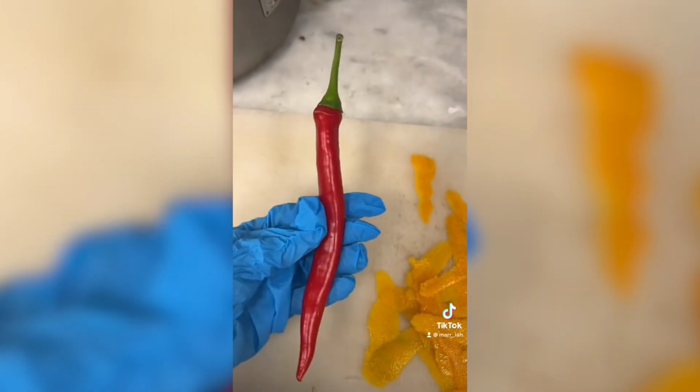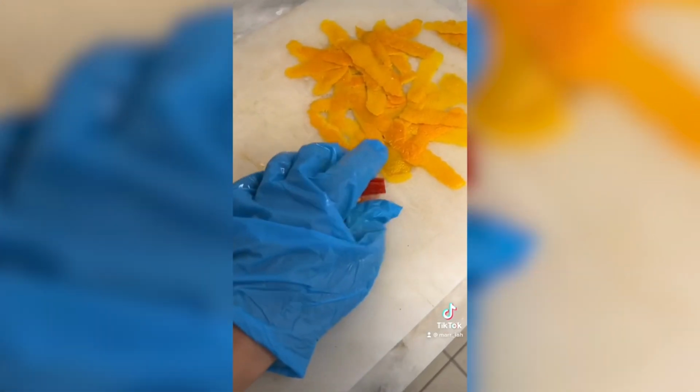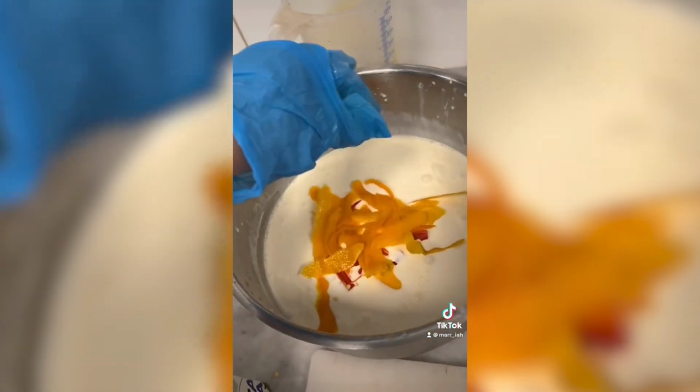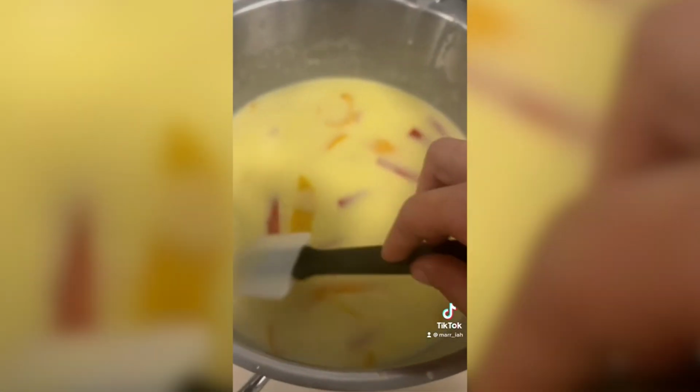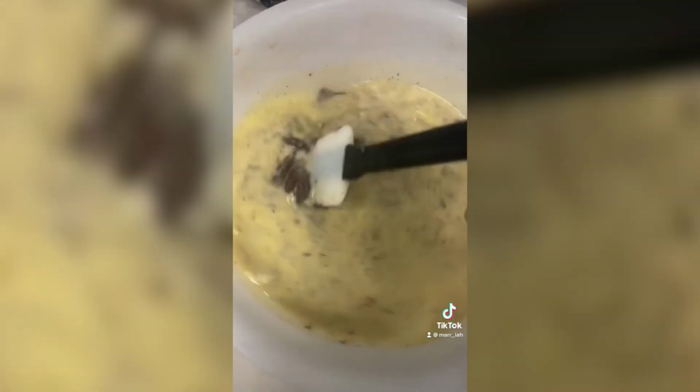Next, we really wanted to make some sort of chocolate bonbon infused with orange and chili. I started by peeling an orange and cutting up some chili. Side note, please ignore how big these gloves are on me. I am putting the chili and the orange peels in some cream and I'm going to boil that to let it infuse. And then I'm going to mix in my chocolate for my ganache.